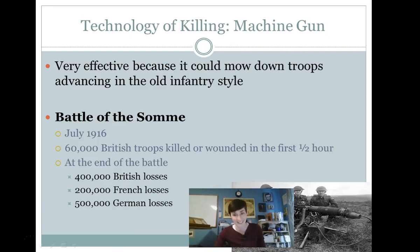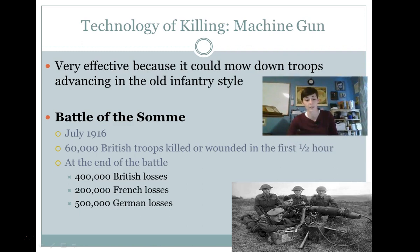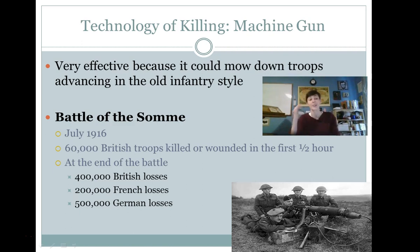All right, the machine gun. Now, the machine gun holds a lot of interest in popular culture, right? We see it show up in films. It's very much a piece of American culture. This was extremely effective because you could take out thousands of people real quick, which is exactly what happened in the Battle of the Somme. That was in July 1916. This is a really big, important battle.